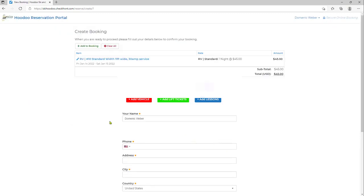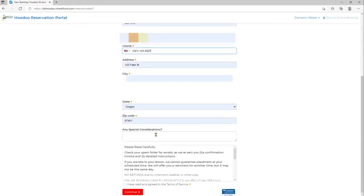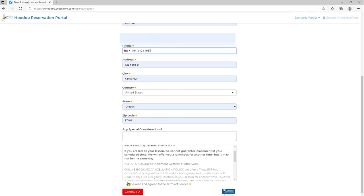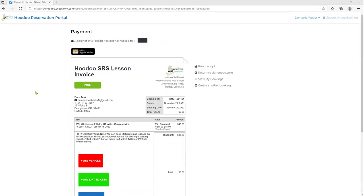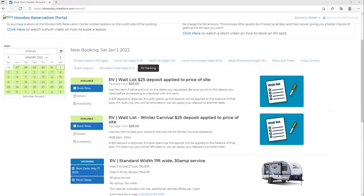The very first thing it's going to ask me to do is fill in my information. I have to fill in all of this in order to get through, and then I have to agree to the terms and conditions down here. Hit continue. And this is the screen you'll see once you've paid. Notice the first thing it says is that you also got emailed the same invoice. You can also add additional vehicles or lift tickets for your convenience that you can use when you check in, or you can even add lessons.